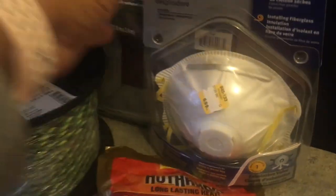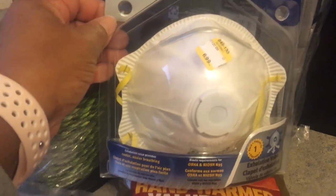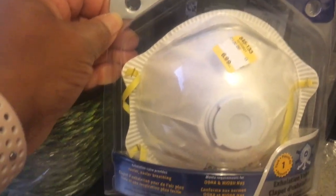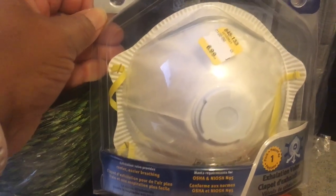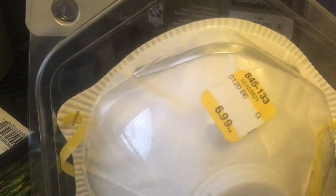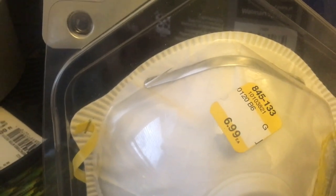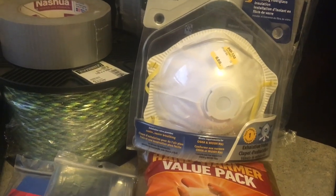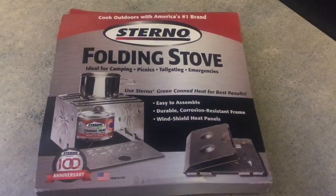Tarps. These probably not so much unless you have a good supply of them, but masks. We're all looking for masks right about now. As you see that price, that was pre-pandemic price. I had this before everything blew up last year. So if you have some, maybe a barter item.